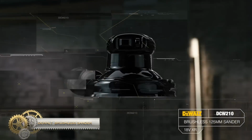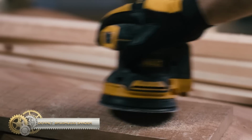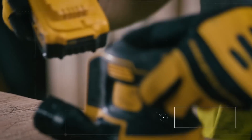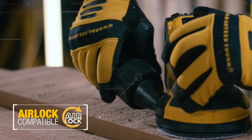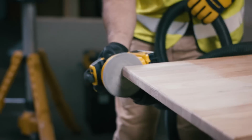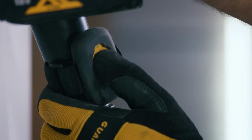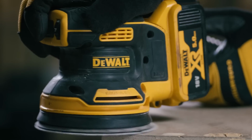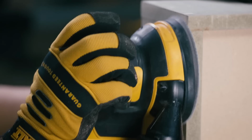Get the job done with the DeWalt brushless cordless random orbital sander with the power and runtime you need. This 5-inch sander features a variable speed dial for ultimate speed control from 8,000 to 12,000 OPM, perfect for a variety of projects. The one-handed locking dust bag attaches securely to the sander for easy dust collection, or the user can attach the sander directly to the DWV010 or DWV012 dust collectors. Its rubber overmold grip provides comfortable sanding, and replacing the 8-hole hook and loop sanding paper is quick and easy.